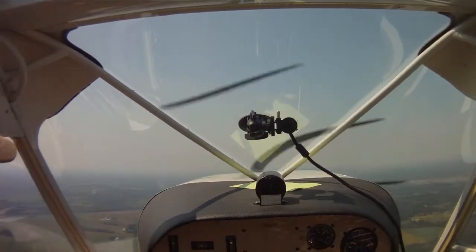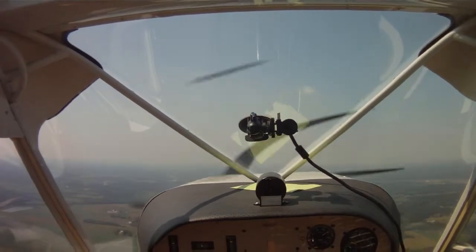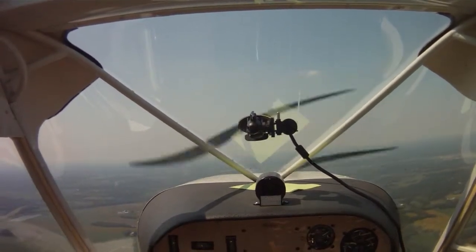Power coming back up here to kind of normal again. Now, put your flaps back up. Flaps coming back up. How much flaps did we have down for that? We had 20 degrees.